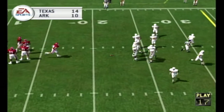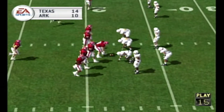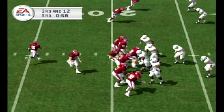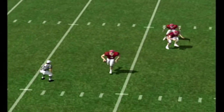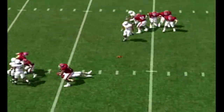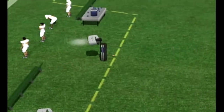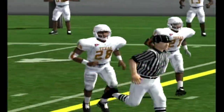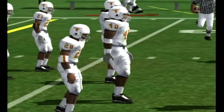Third and 12 coming up on this one. Fifth play of this drive coming up. Texas lines up with five defensive backs. Number 9 drops to throw. Now he's scrambling. Looks. Rifles it right side, and that one's fallen incomplete. They got some good pressure on him there. Yeah, but don't forget the fact that nobody was open. That was good coverage, too.